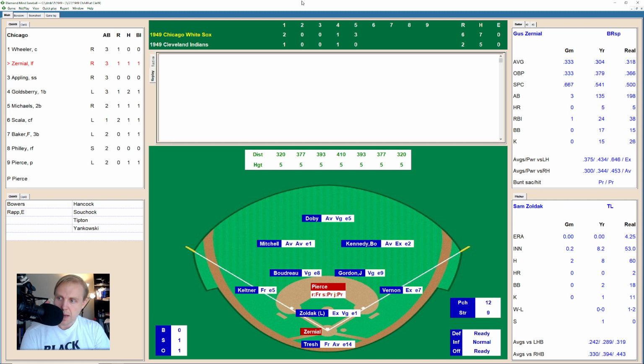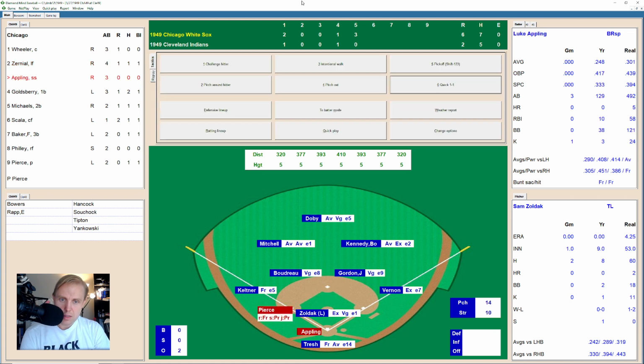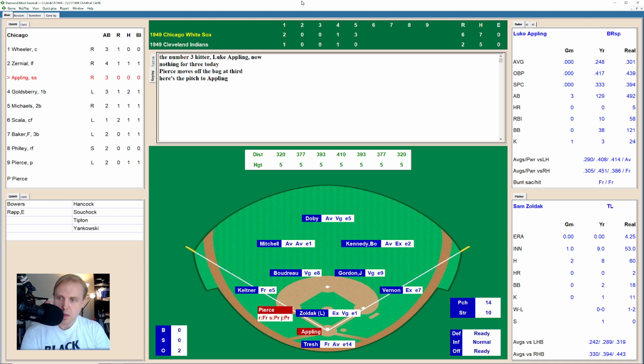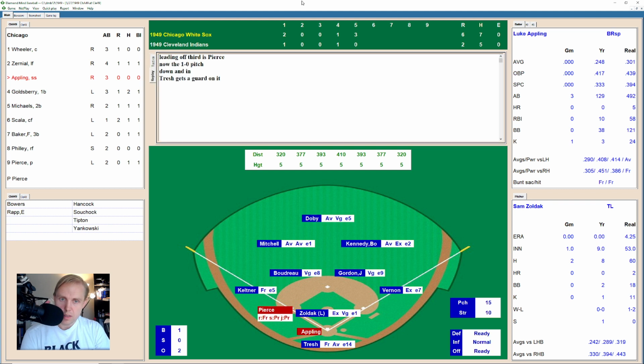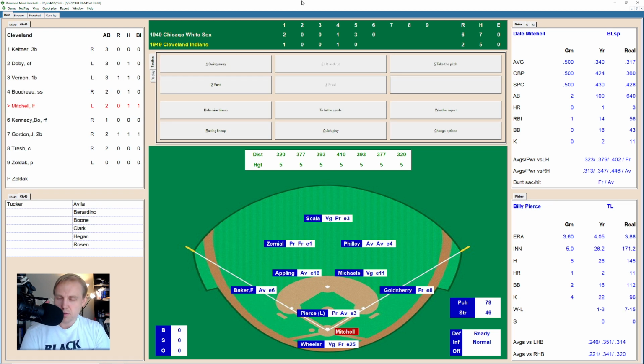Zernial, of course, the power here behind the White Sox, has a 1-1 count on him. And hits one down up the middle, and it's fielded by Boudreau, and his only play at first as Pierce moves over to third. 2 away, and here is Luke Appling. Appling takes the ball inside. Appling, 10 RBIs so far in the season. 2-0 the count on him. Good on-base percentage. Hits that one over to left field, and Dale Mitchell goes over, grabs that for the out.